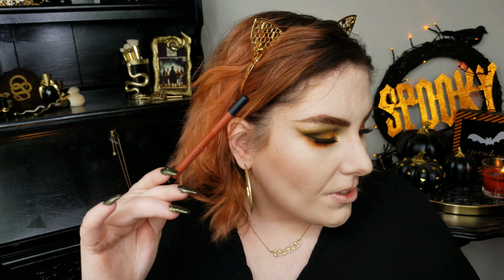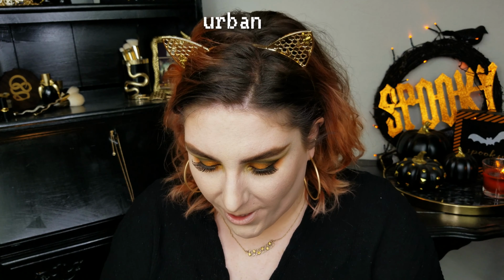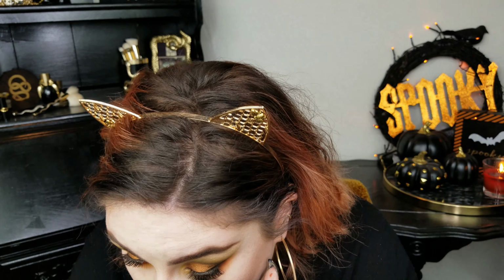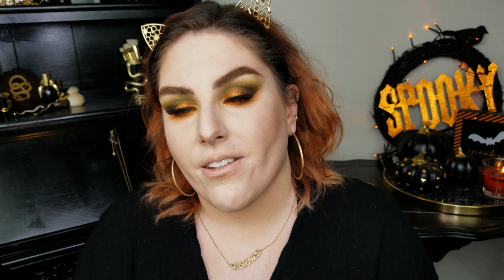I think I'm going to use Anatomy from the Basquiat collection. I'm just going to take that along the lower waterline. I'm going to do this off camera because this is one of my favorite colors for the lower waterline. It just looks so pretty. Alright, let's move on to the rest of the face and finish this look up.